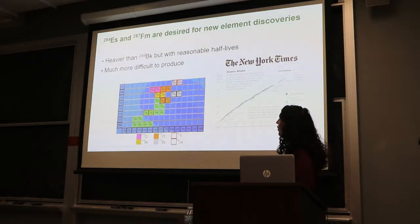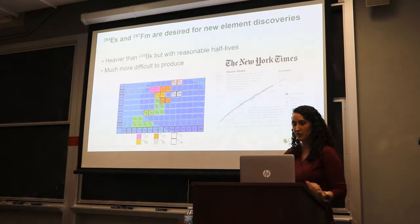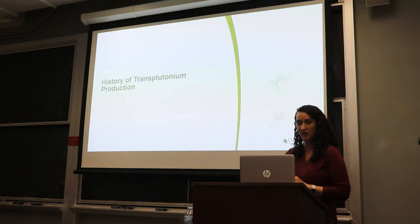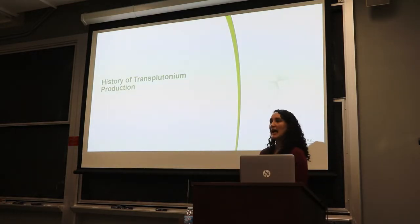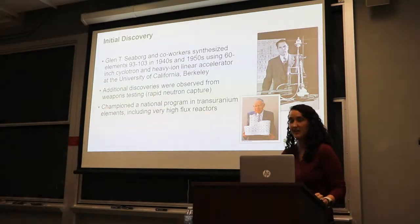And so we'll need to produce californium-251, as well as these isotopes of einsteinium and fermium, in order to further the periodic table and chart nuclides. So that's sort of the basics of what these different materials are used for, the californium, the berkelium, and the heavier isotopes. So I'm just going to look here a little bit at the history of how these elements were discovered, how they were produced in the early days of the nuclear industry.